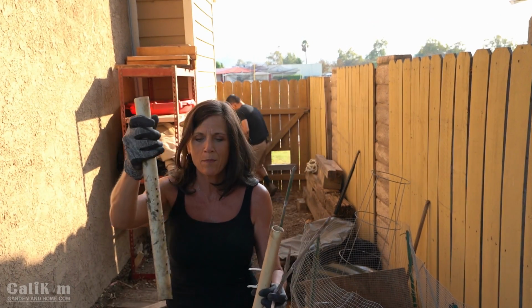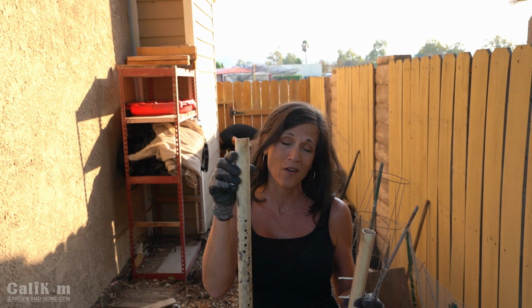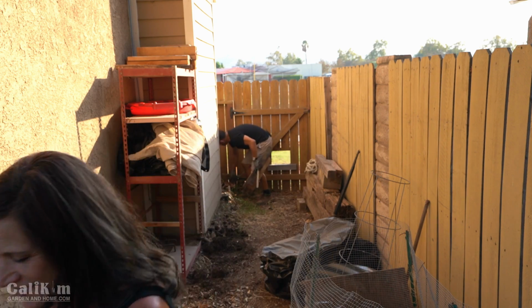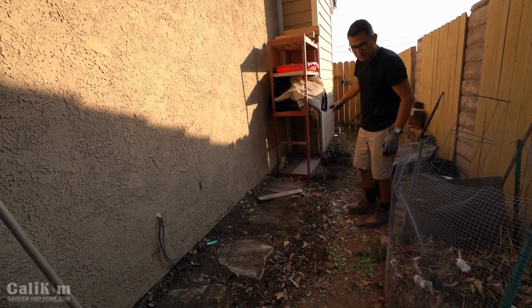A PVC pipe that I drilled holes in and used to water my very first strawberry crate tower. Now I have drip irrigation, so I don't need it. But yeah, it's pretty cool. Excellent progress made here. Looking a lot better.